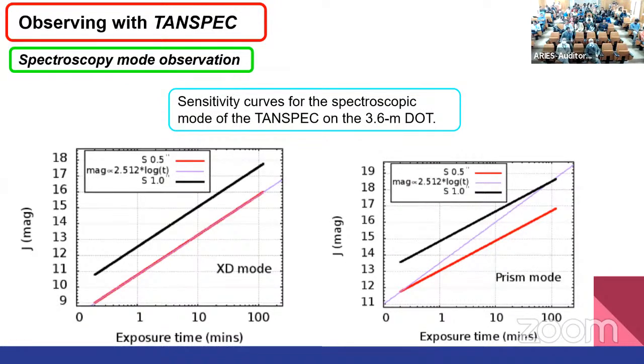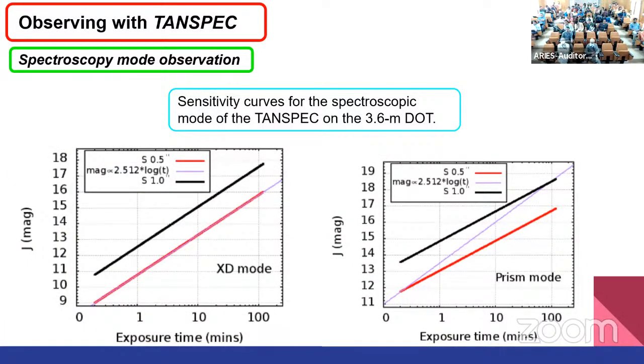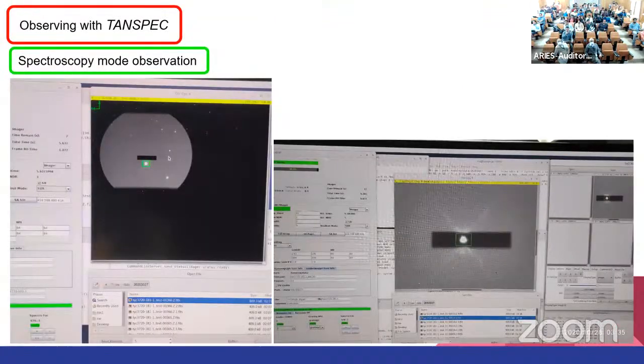Yeah, that's okay. So this is the sensitivity curve of the TANSPEC. Saurav has also talked about it. I'll just skip it. These are the required exposure times that you need to achieve to observe the faint sources and the targets.